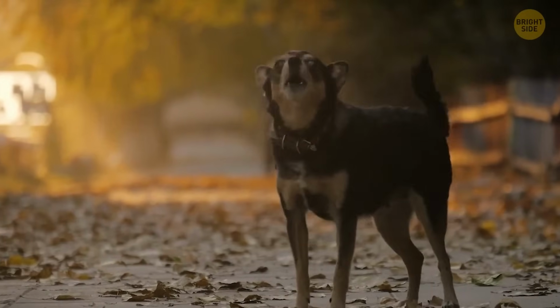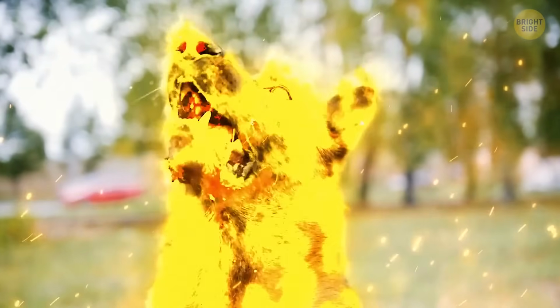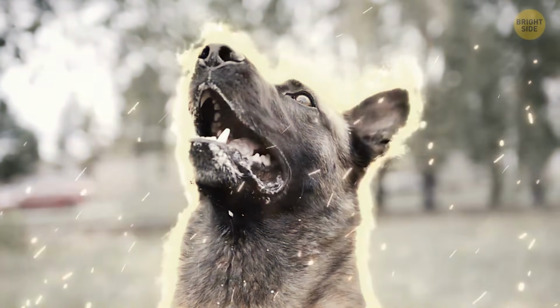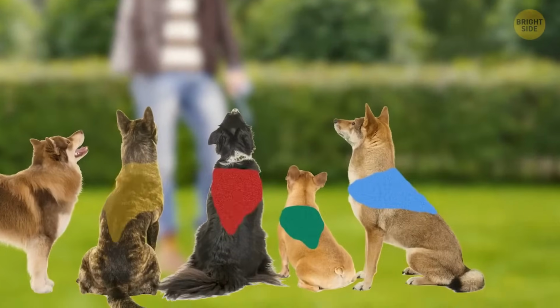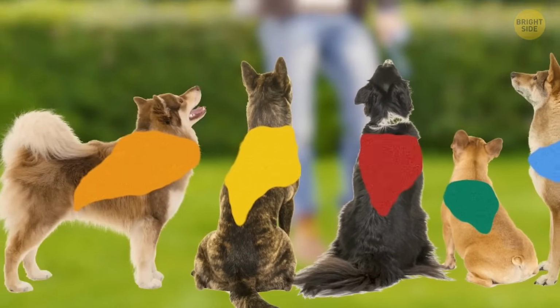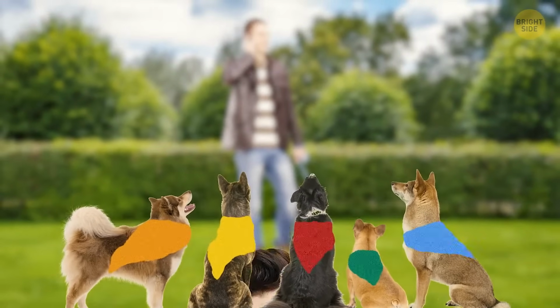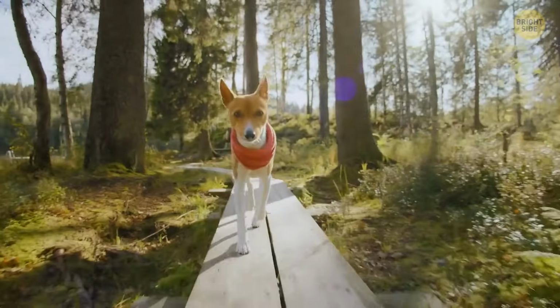So if you happen to come across a reactive dog and unknowingly try to give it a big hug, you cause nothing but stress and fear. But don't worry. That's why dog owners came up with the color-coded bandana system to let you know whether you should keep your distance or you can go and say hello. And as a bonus, those bandanas make their dogs look even cuter.